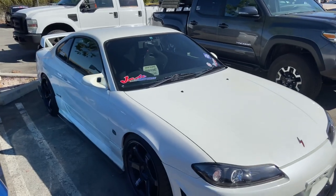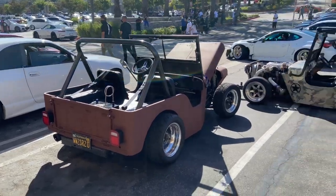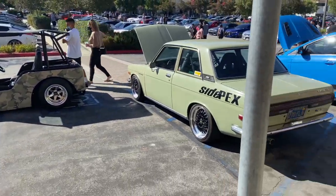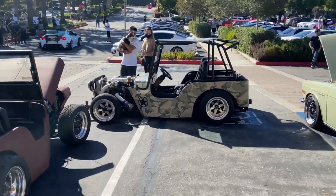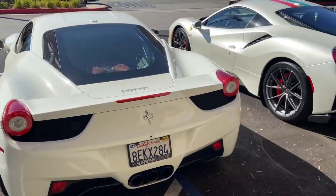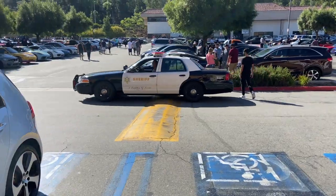Look at this S15, man. Perfect. Have no clue what these are, but they're really cool. And I think this thing has a SR20 swap, something like that. Damn, Ferrari boys, exotics, let's go. Feds are not having it, bro.